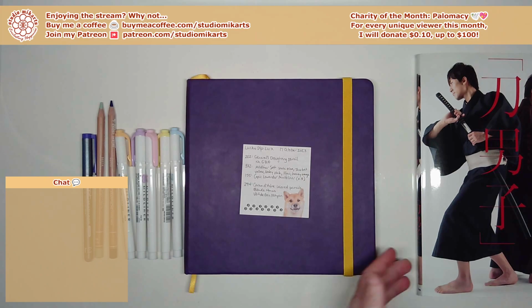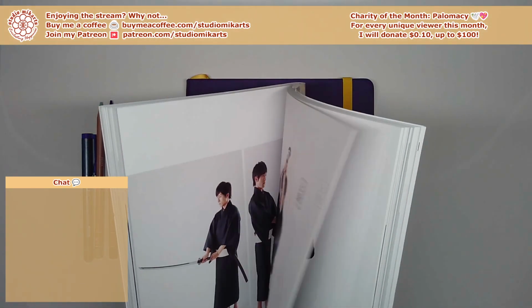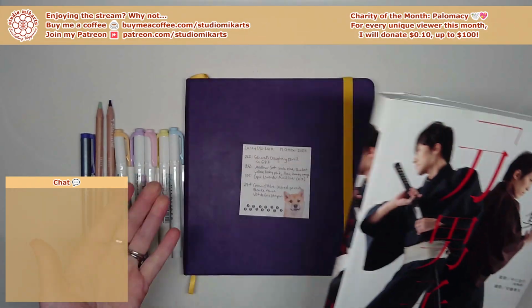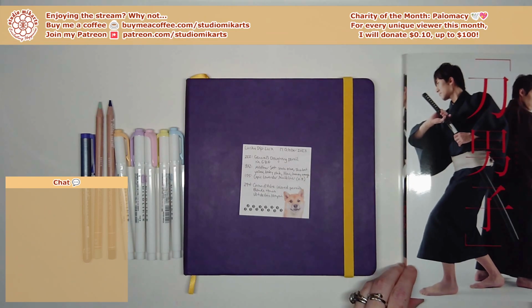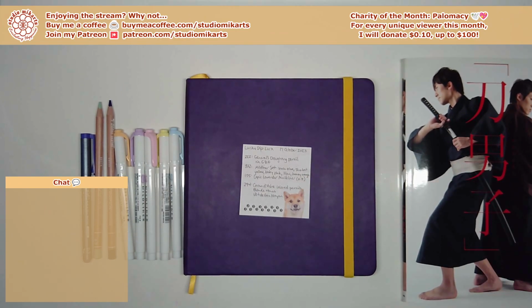And then I use my pose reference books. I'm working through this book right now. And draw something using all of the items. So make one drawing with all the items. Practice drawing from my reference books. So the items I got today.